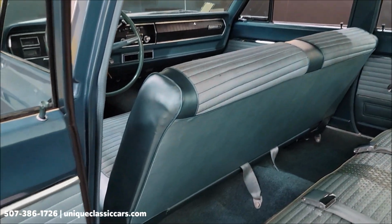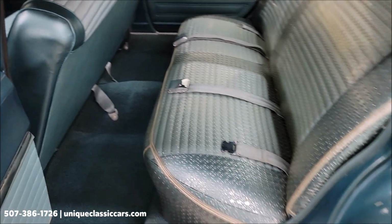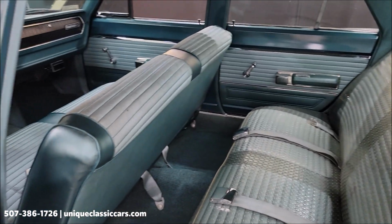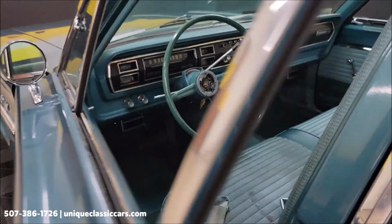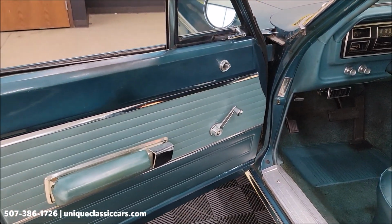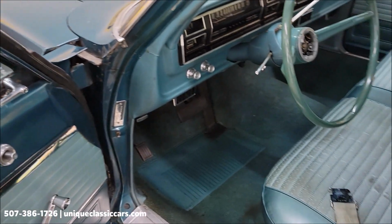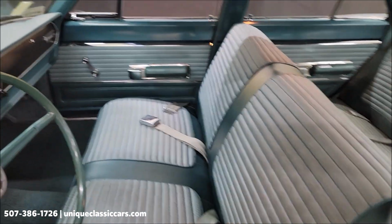Take a peek at the rear seating area, and again, original upholstery with that original seat cover put on it by the original owner. Listen how that door closes. All right, coming up front, you will be able to see any of the data tags, any VIN tag, anything like that, and with the still pictures also. Again, original upholstery.